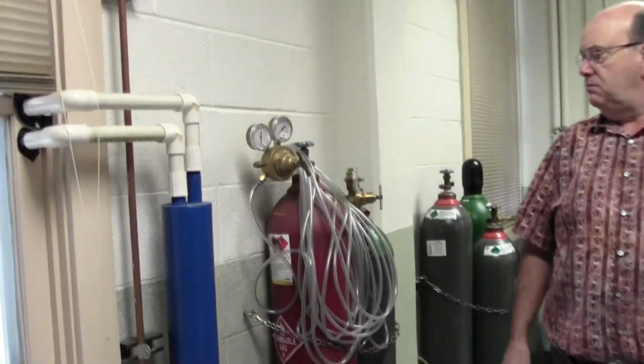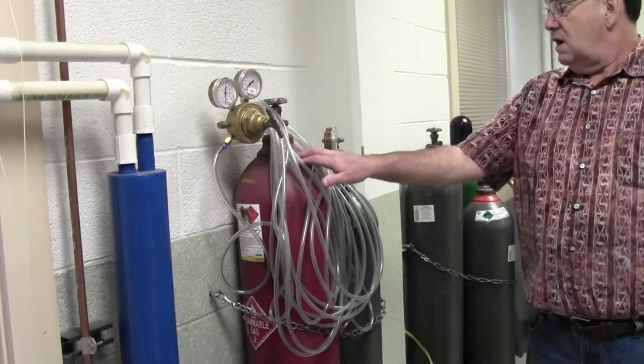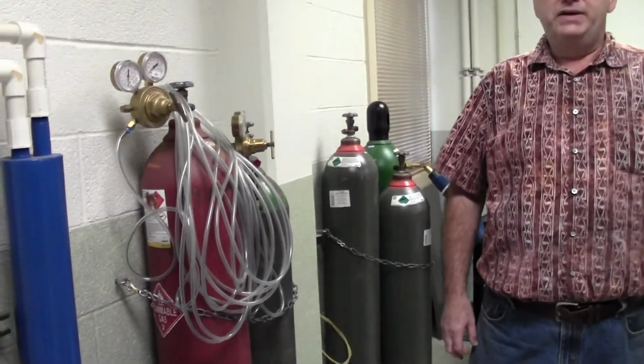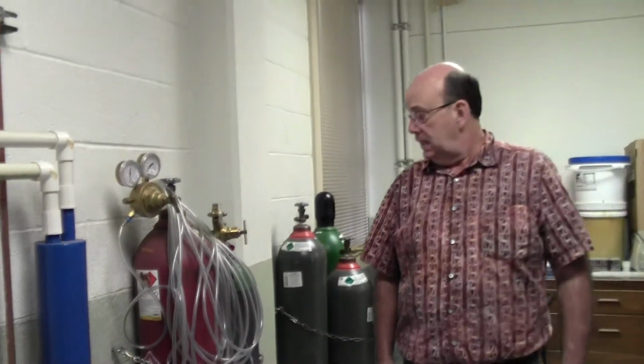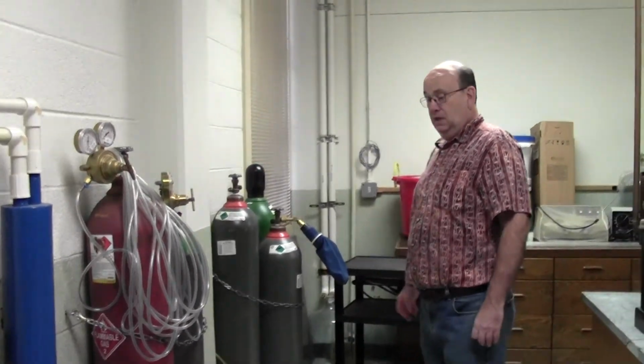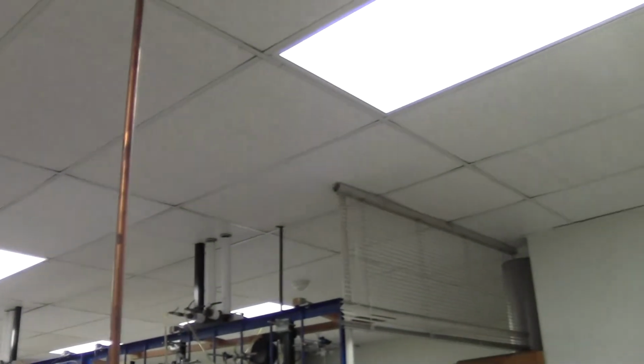The lab has a number of tanks of compressed gas. This one is carbon dioxide. This one is oxygen. We also have argon, nitrogen, and more carbon dioxide. All of them are secured as required by UND Safety Office. And perhaps worth mentioning too, there are 2 smoke detectors in the lab, as well as the fire alarm for the building.